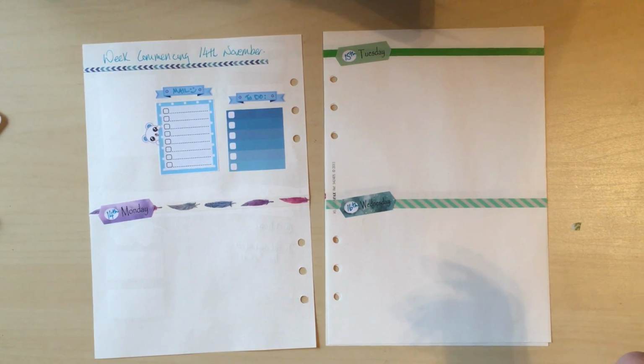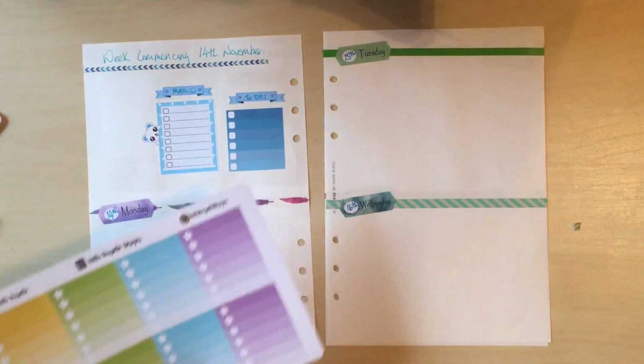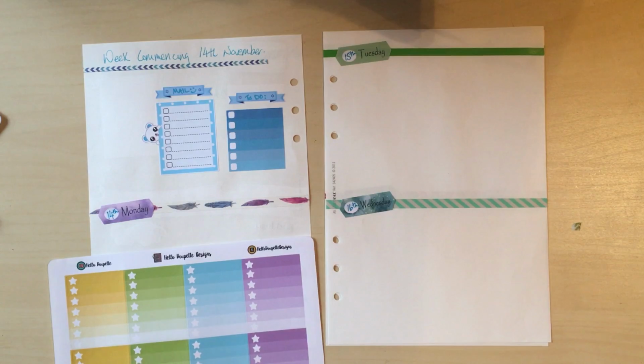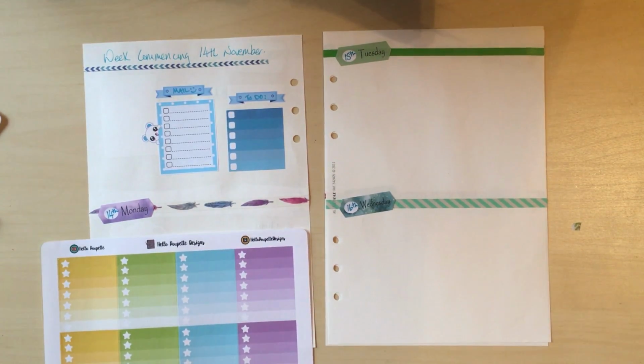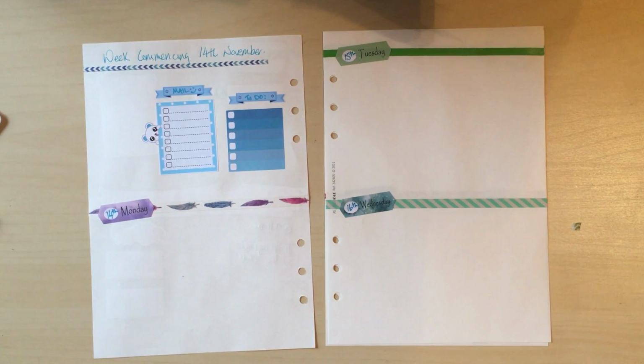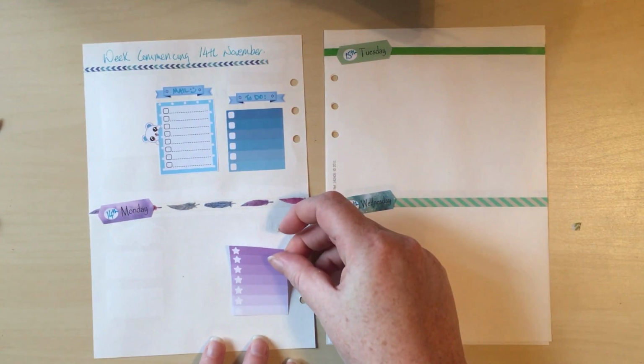So I think what I'm going to do is rummage through my checklists and things. I'll move my headers. I think I'm going to go with a kind of purpley for this day, and I'm thinking that purpley from Hello Poupette Designs might be, yes, I think that's probably perfect. Mondays are always those kind of days where you have so much to do. I don't know why, because you think you would get a lot of what you needed to do done on the weekend.